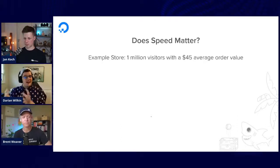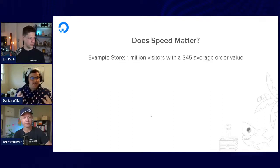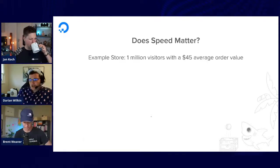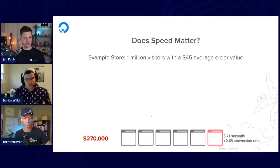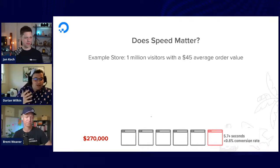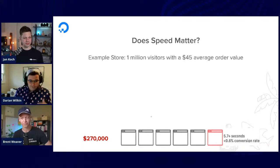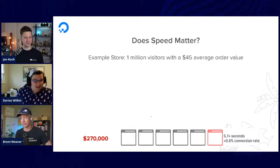Well, Cloudflare actually did a study on this, looking at website speed and how it affected conversion of visitors, and we had some interesting results. So if you look at that 1 million visitors, average order value of $45, this is what that looks like. At a 5.7 second or more load time, we see conversion rates of less than 0.6%, right? And so in our example here, that's about a $270,000 value, which sounds good, but it can be a lot better, right?